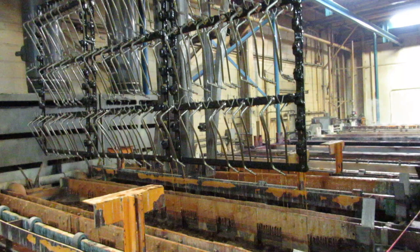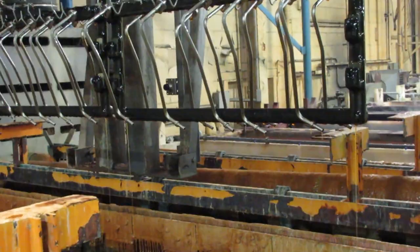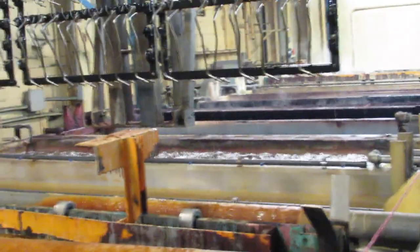If you please continue the video clip. So it's sitting there now for 8 seconds. It's draining, it's draining, it's draining. It's still draining, but it's moving over to the rinse tank. It's now over the rinse tank, and you can see there's still a lot of dripping from that.